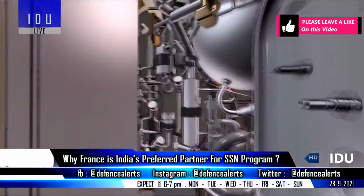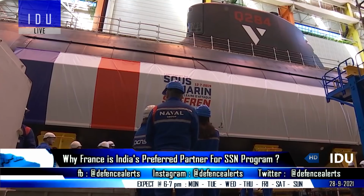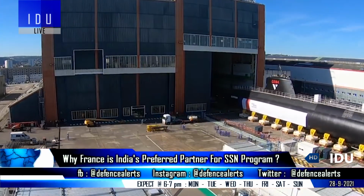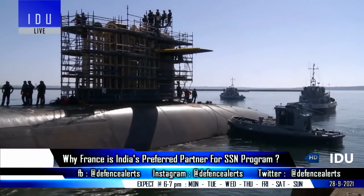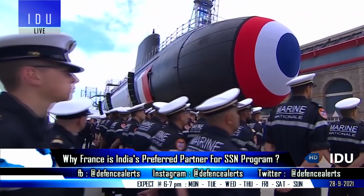Another advantage is that the French Barracuda-class SSNs are designed with special hatches for refueling during refit, which allows for better operational availability as compared to the current Indian SSBN design based on Russian technology, which requires cutting open the hull for refueling and welding it back, and this process can take up to 2 years. That significantly reduces operational readiness.